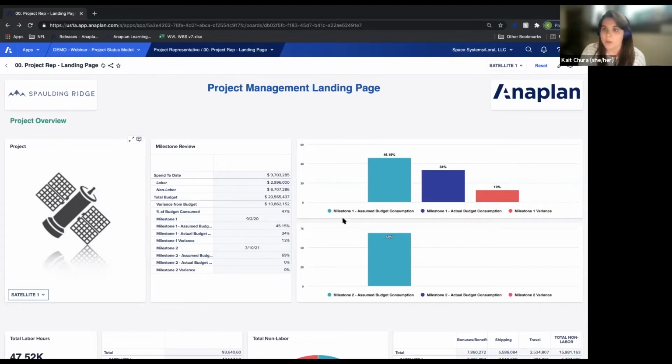And so the story that we are going to follow is, if I were the manager of satellite 1, which we see here, I would know that there is an excess that I would need to address in order for me to keep our actual to budget consumption more along the timeline of what we assume it to be.